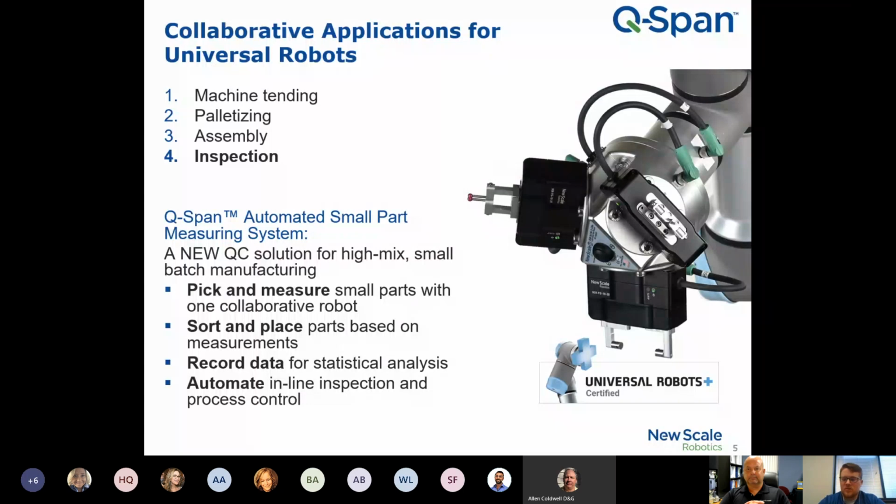Application kits on the UR platform are really designed to solve specific application problems. We're the only partner within the inspection category. There are also kits designed for welding and sanding and a variety of other tasks. The ultimate goal with these application kits is to get you up and running faster with a solution and to achieve a faster ROI.